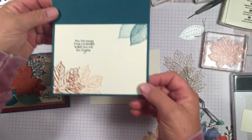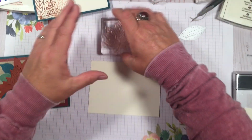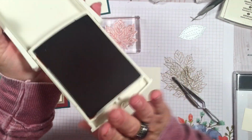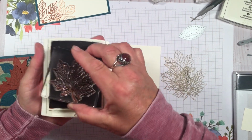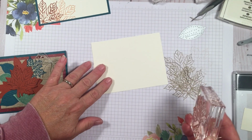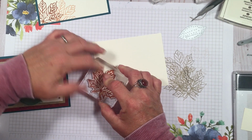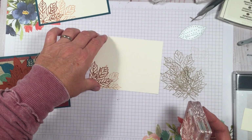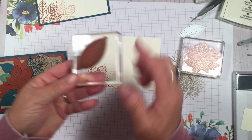You see, I did this on the inside of here, and I took my maple leaf stamp using my Cajun Craze. I have a mess everywhere. I can't hardly find anything. But hey, that's crafting, right? All right, get this all inked up. Then a full strength stamp right here in the corner, then went off to the side. Okay, then I took, which leaf did I use? I think just this one, yeah.